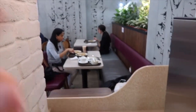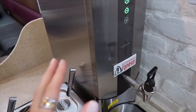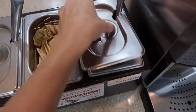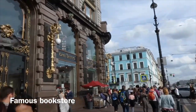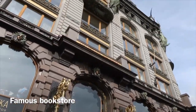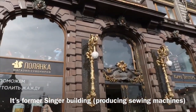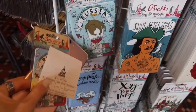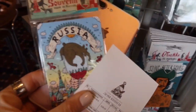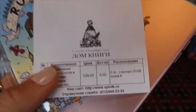So here is Kari's mom, and guys, I wanted to show you that when you take hot water in Russia, it's really super popular just to have lemons available like that. They have lemon slices. And here is the famous bookstore that used to be a Singer factory for the sewing, if you know, guys. So we're gonna go inside to check a few books. Magnets are here. This is the passport cover that I've got, and that is the magnet that I'm getting, pretty much same. So now I'm searching for book, and that's what I got, the location of the shelf.